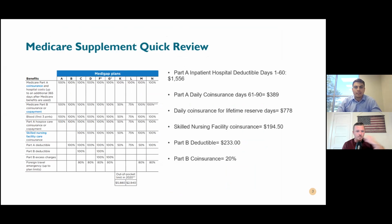Part A, leaving you responsible for $1,556 deductible days 1 through 60 in the hospital. Not something to just shrug your shoulders at. Days 61 through 90, daily coinsurance at $389 a day. $778 a day in the hospital during your lifetime reserve days 91 through 150 on traditional Medicare. Guys, we have a way to cover this on a MedSup by paying a premium each month.